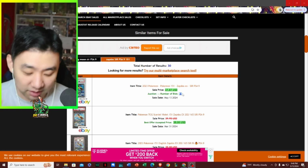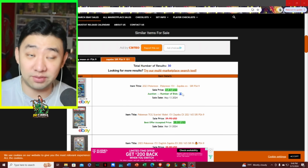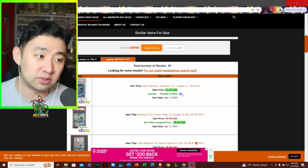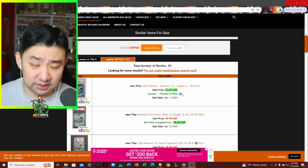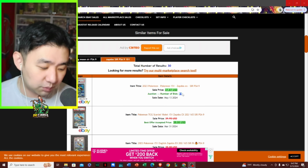But if you think about it, Roaring Moon, they were going to give me $21. The market value of this card is $60 to $70. Zapdos, they're going to give me $19. The market value of this card is anywhere from $35 to $40, right? So it's kind of ridiculous. Maybe they just don't like PSA 9s is what I'm getting so far, but we'll see.